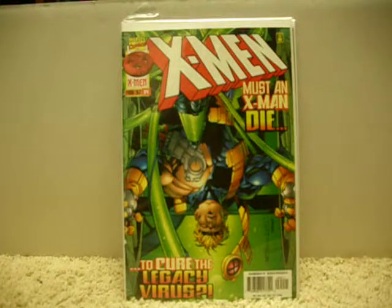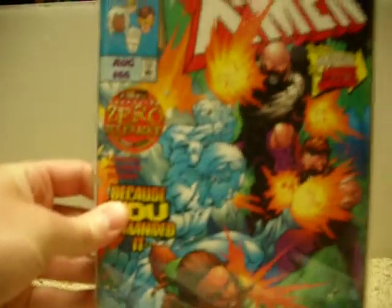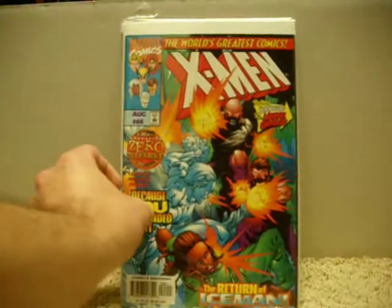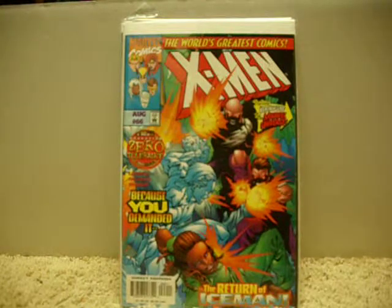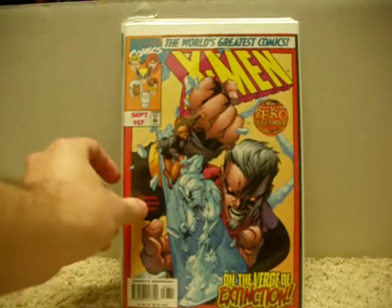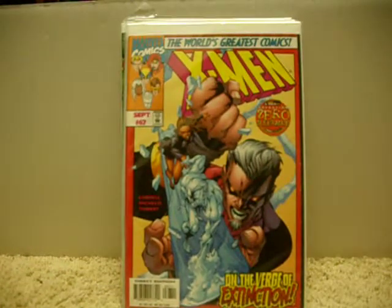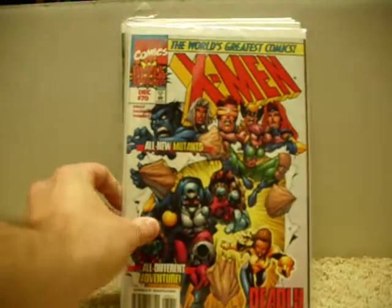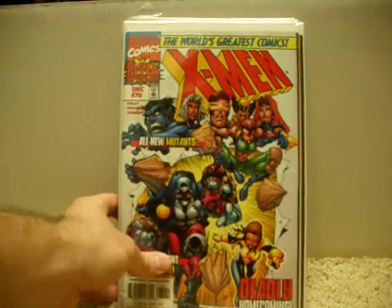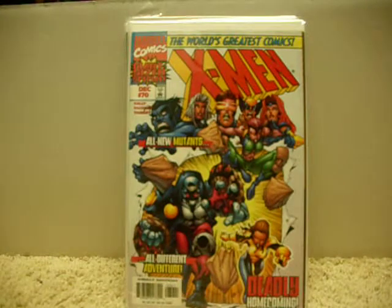Here's issue 66, X-Men, and the Return of Iceman. Issue 67. This is the one back to back here. And then I saw this in there, giant sized, issue 70, and that's all for the X-Men I got on that trip. Actually, I think it's the only X-Men I got.